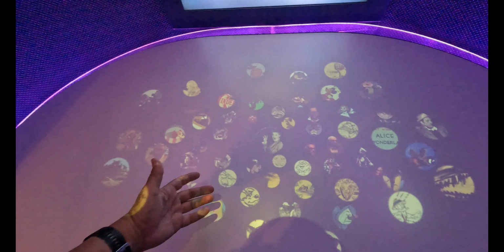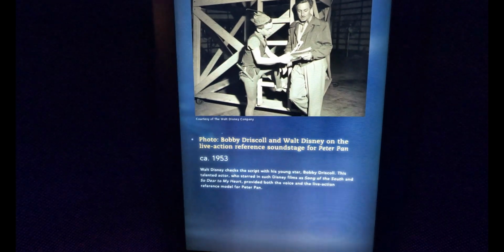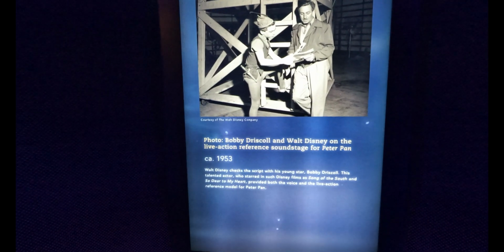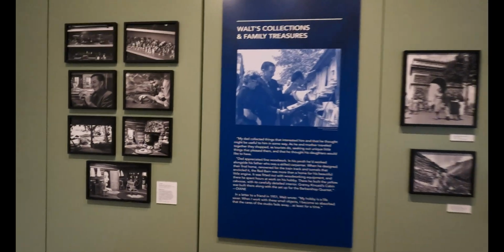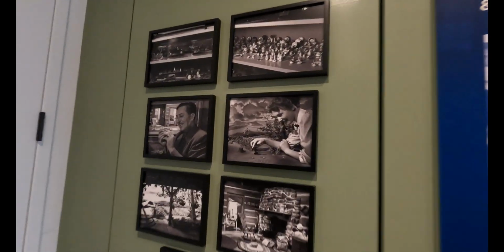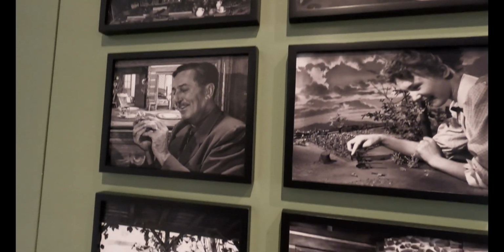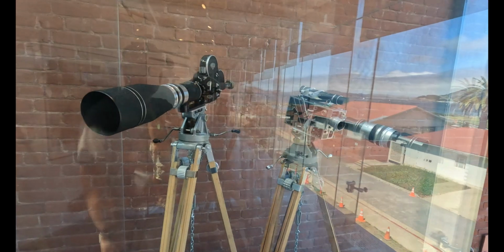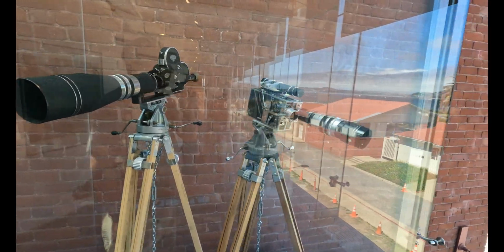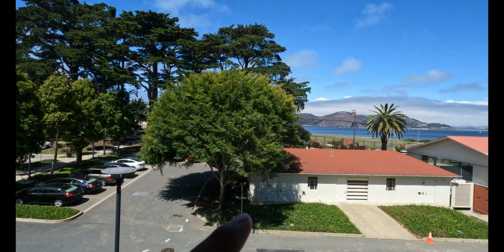I could spend an hour just on this part. There's so much to see. Big Bobby Driscoll, yeah. There's so much to see in this place. I don't have enough time. Spencer, we thought you were behind us. Golden Gate Bridge right there.